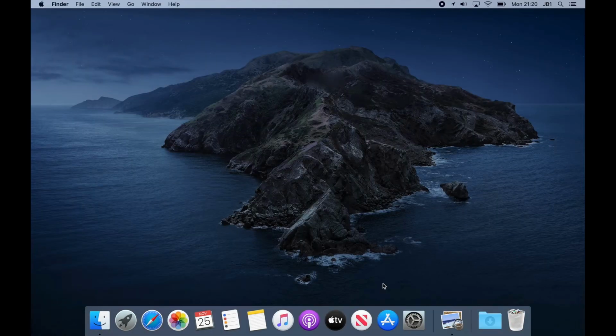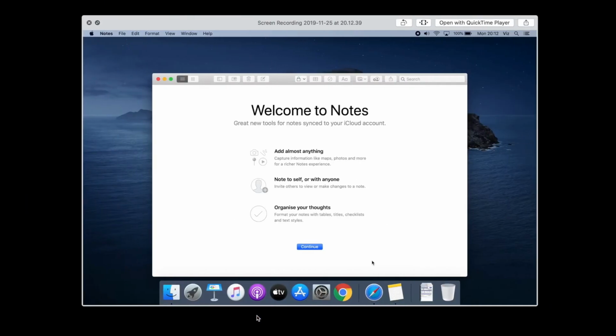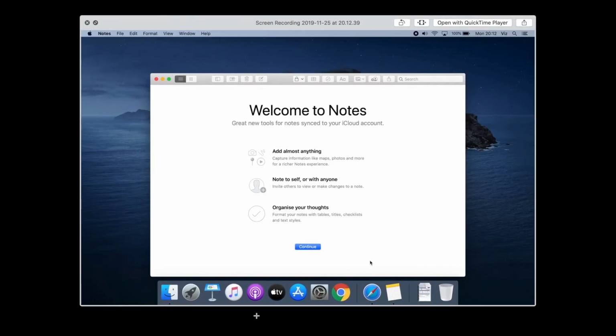So I'm just going to open the Notes app on macOS Catalina. Because this is not the first time that I've opened the app, what you will notice is there are some new features on Notes on Catalina. The first time that you open it, you are going to be presented with this screen here, and it just shows you some of the new features that come with it.